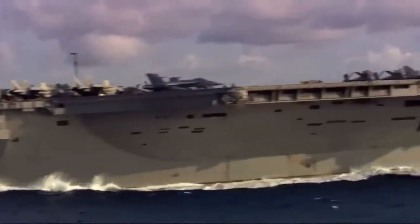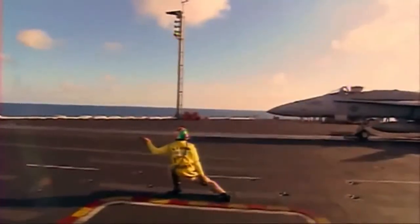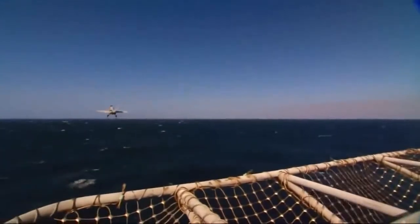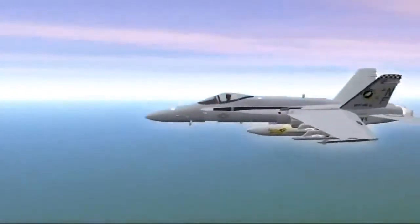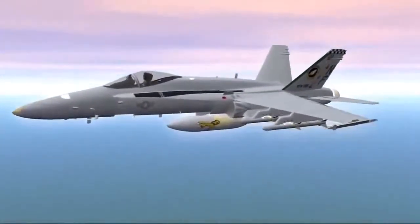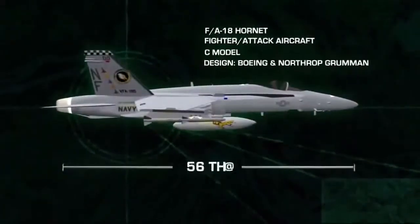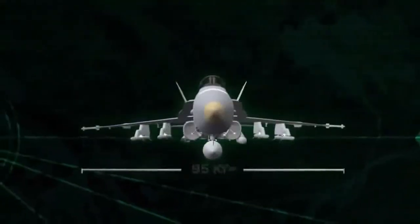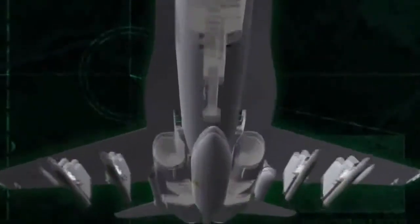All these aircraft and the carrier itself are focused on one objective: forward force projection. And the one plane best suited for that role is the F/A-18. The F/A-18 Hornet is a $38 million high-tech machine. It's the smallest plane on the carrier, just 56 feet long and 15 feet tall with a 40-foot wingspan. Its streamlined design is characterized by a long, narrow fuselage and side-by-side powerful twin engines.